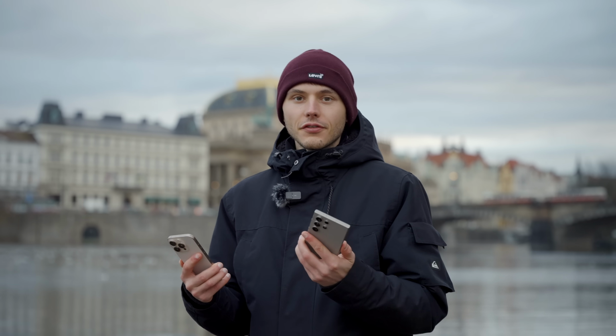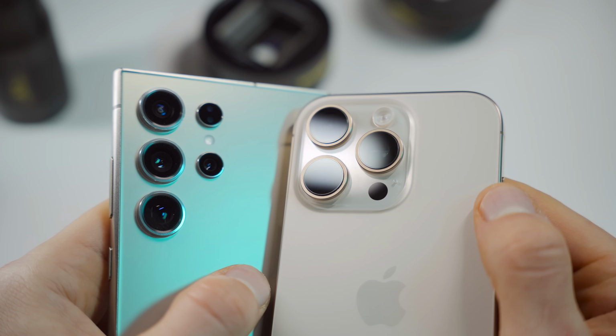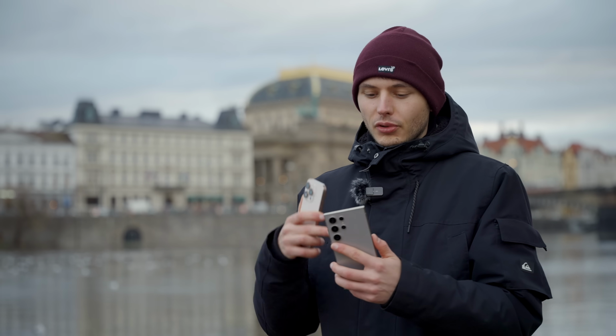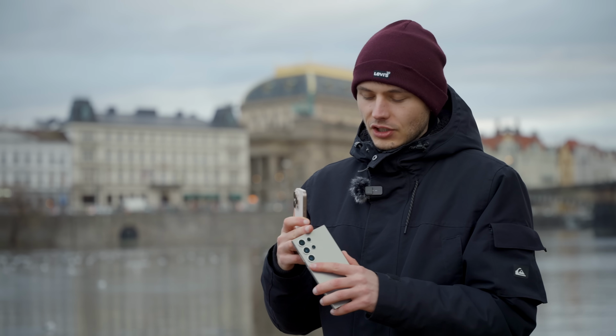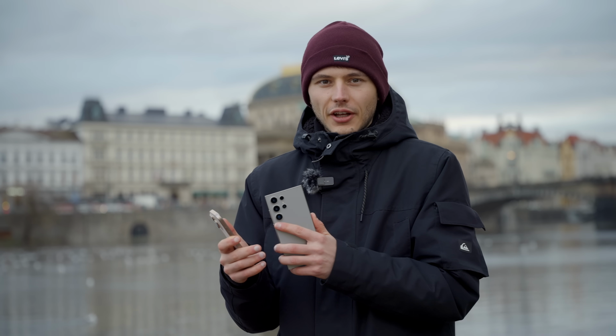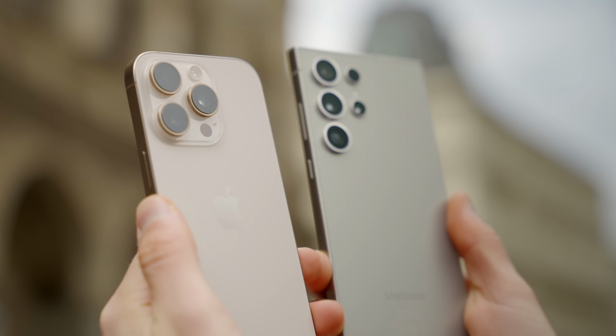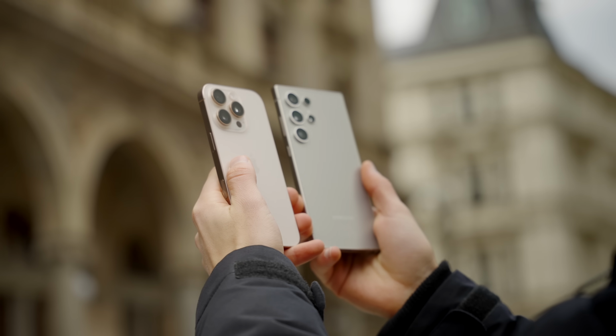First things first, what's different on the S24 Ultra is that it has 3x telephoto as well as 5x telephoto. Personally, I wish they put 3x and 10x on the S24 Ultra, since 3x and 5x is just too close to each other and there is really little difference in terms of the focal length, but nonetheless it's still one camera extra over the iPhone.